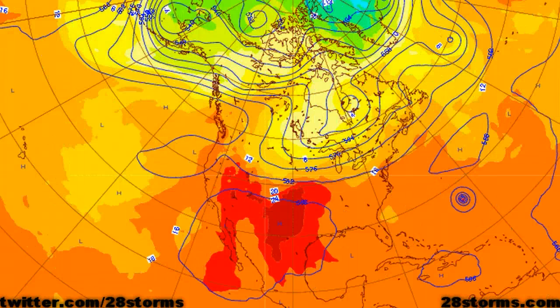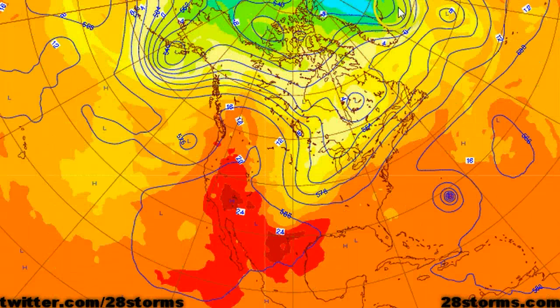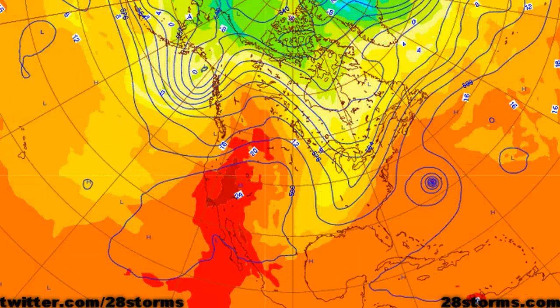But as we work our way into day 3 and day 4, we've got an amplifying trough near the Great Lakes, and although the ridging is trying to build back into the northeast of Bermuda, the combination of the storm being located on the western end of the ridge and just to the east of the main trough axis is going to allow the storm to quickly start moving to the north by next Sunday morning. And as we work our way into Monday, it is now fully captured by the trough, which is fairly strong here out across eastern Canada.